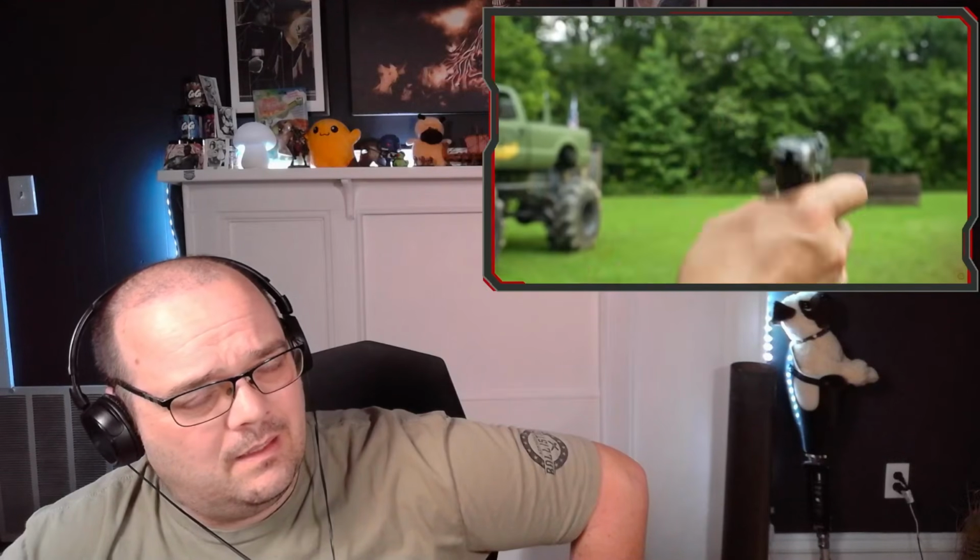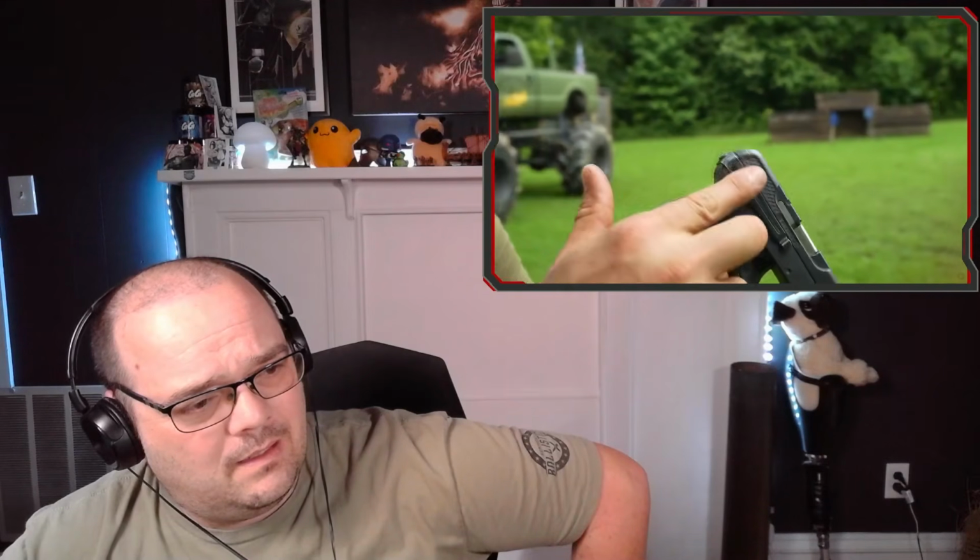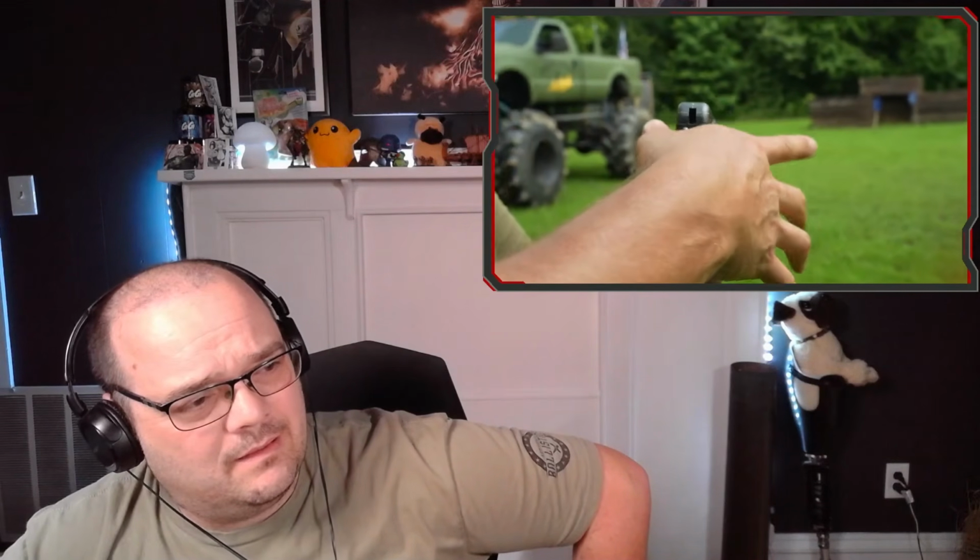All right. No hits. And the more I shoot it, the more I'm realizing just how uncomfortable this thing is. Your little clip right here, you can't send that slide home. This holds your little belt clip on here. And it is just digging into my hand. Even though the 380 recoil isn't that bad, it's still pretty uncomfortable to shoot.